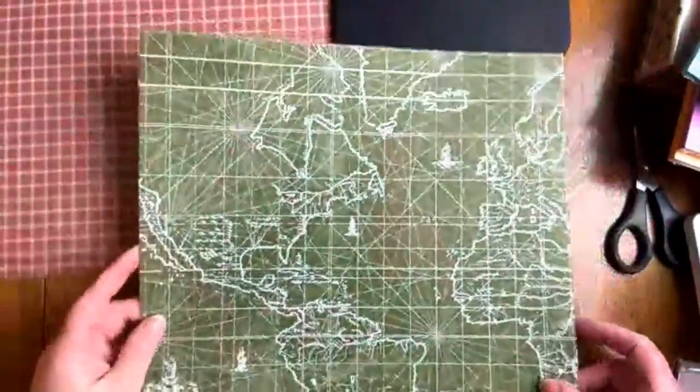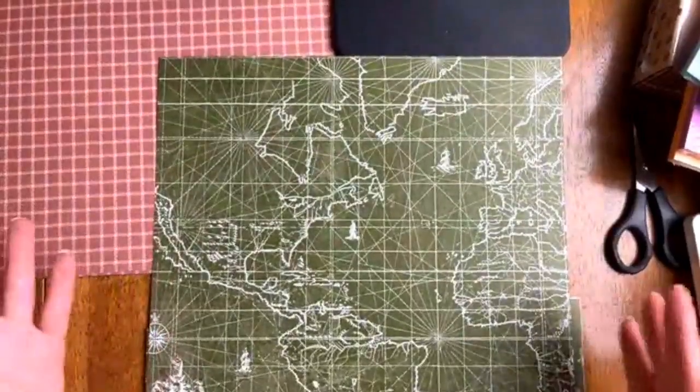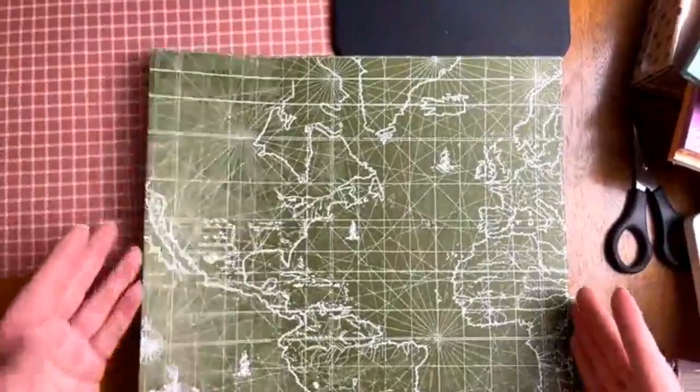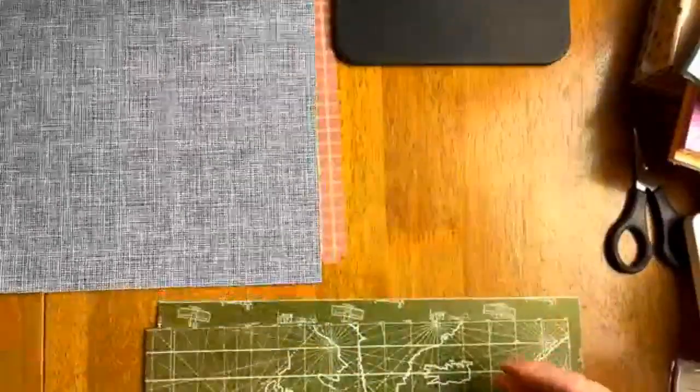But we have people who build these planes, about the size of a coffee table, maybe a little bit smaller. And then they fly them in the park. They have remote controls and they fly them. So if you know anybody like that, I think this would be absolutely perfect for them.